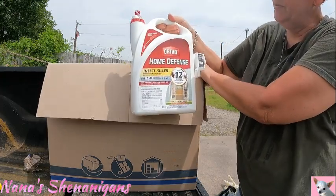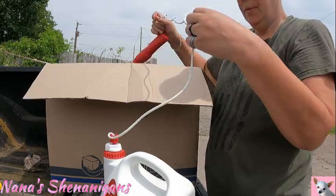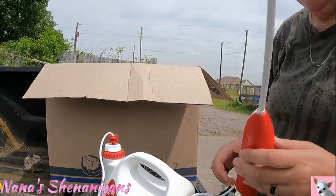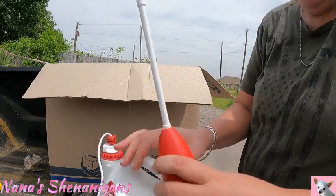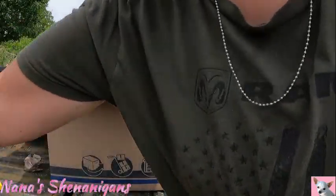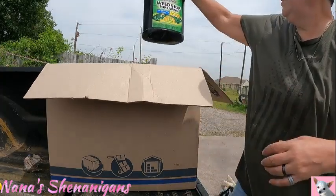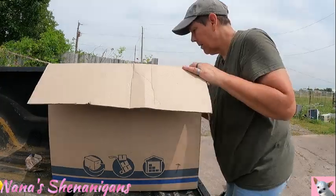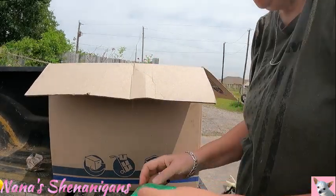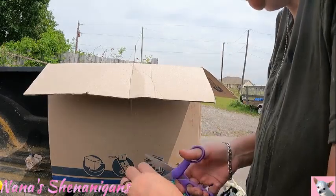Well, looky there. Some insect killer. More insect killer, Papa. Okay. Can always use that. It's got a different kind of wand. Yeah, I don't know how it hooks in here. I'm just gonna guess like that. I think there's another one too. Weed killer, but it's leaking. Now I gotta be careful because this stuff has that weed killer on it. Don't feel like touching it.